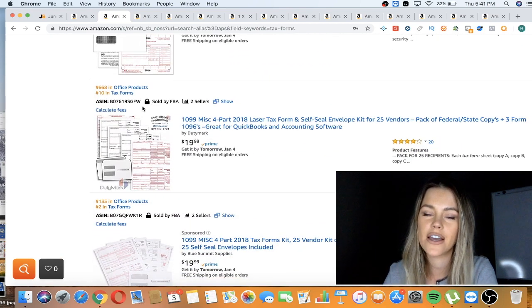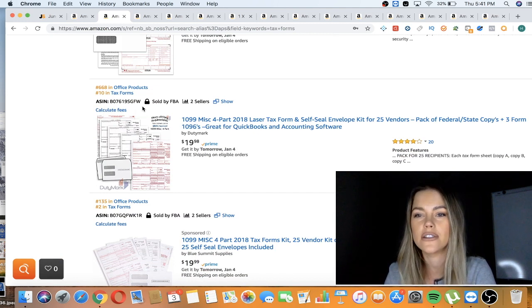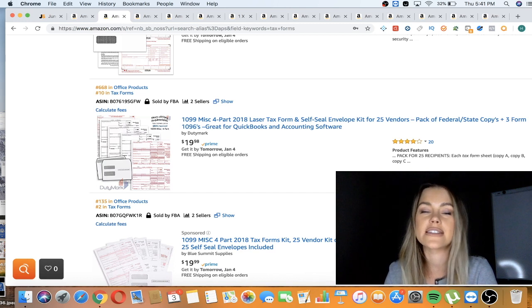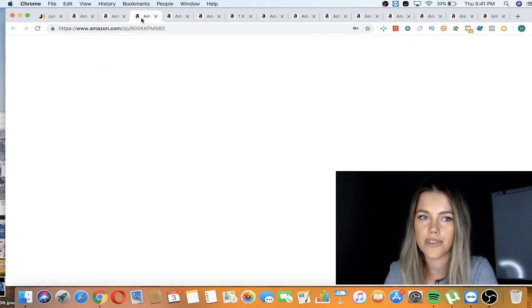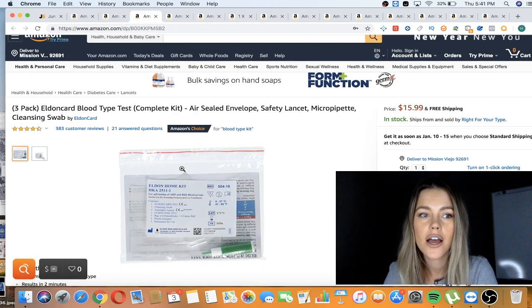And this is the exact importance of product research, because you find literally such weird things like this. If you were just sitting on your couch considering which product to launch, you would never think of doing a tax form. Let me tell you that right off the bat. Or this blood type test.